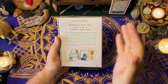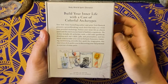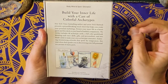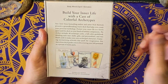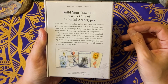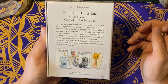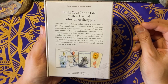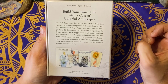So it says, build your inner life with a cast of colourful archetypes. And I love that, a cast. New York Times best-selling author and artist Nick Bantock presents a groundbreaking oracle deck that helps you create your personal mythology. Picture your inner life as a hero's quest and this deck as your band of faithful companions. The Archeo includes 40 archetype cards, a full color guidebook detailing each one's skills, gifts and personalities, and two blank cards to make your own archetypal characters.